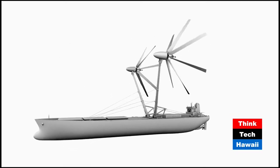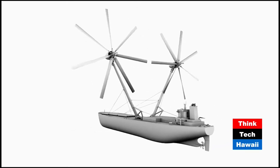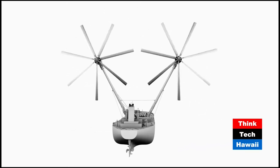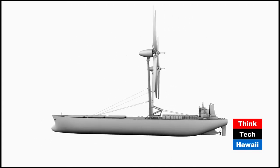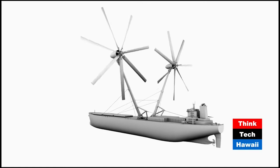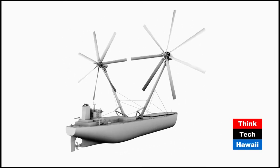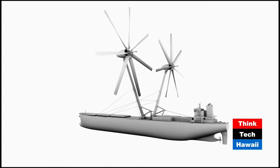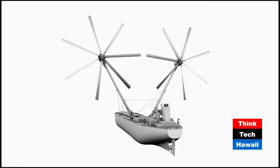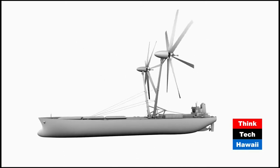So I came up with the concept to utilize those ships because you can buy them very, very inexpensively compared to what a new ship is, and just outfit it with modern wind turbines and some wave energy devices to generate a huge amount of power and desalinate seawater right there on location, and all you do is run a pipe ashore, and you do it.